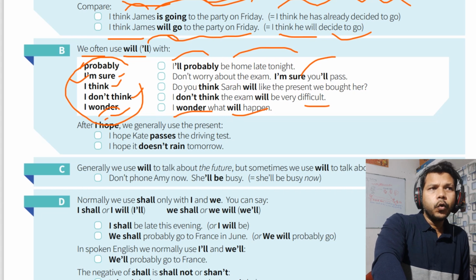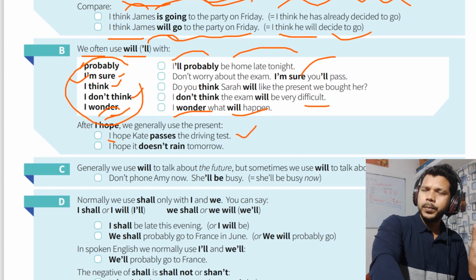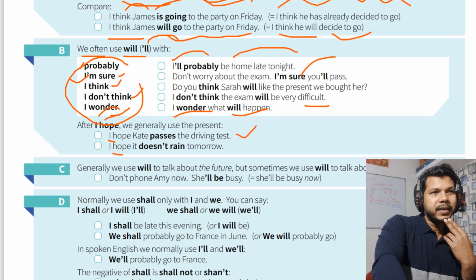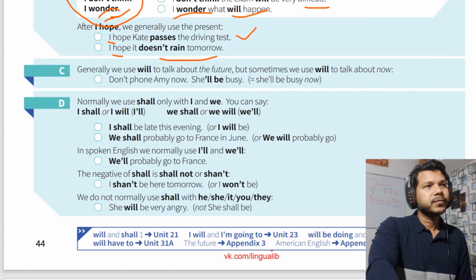After I hope, we generally use the present. Whenever you say I hope, generally you use present indefinite. I hope Kate passes the driving test. It means when you say I hope, try to use present indefinite. I hope he comes on time. I hope she marries me. I hope it doesn't rain tomorrow. So for I hope, try to use present indefinite.